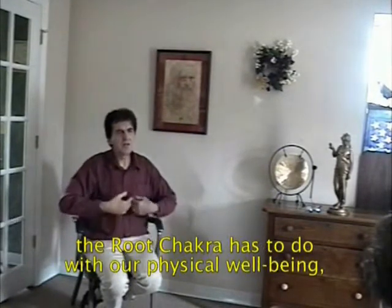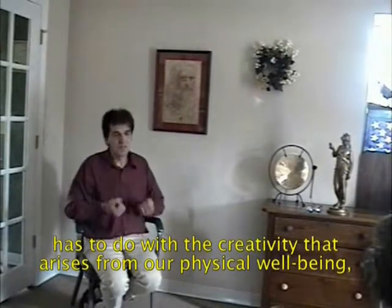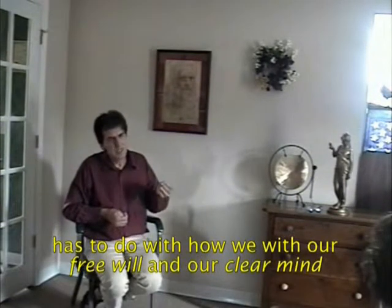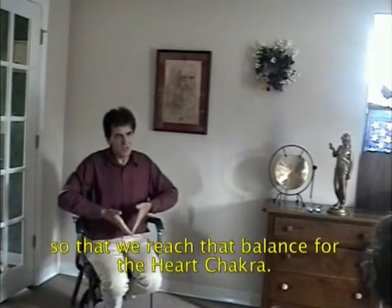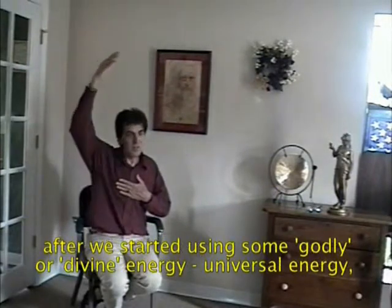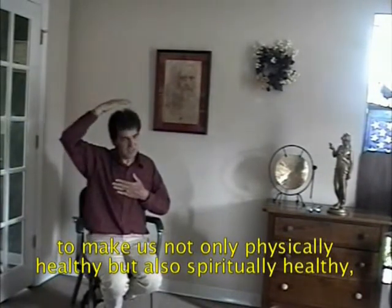The root chakra has to do with our physical well-being. The second chakra from the bottom, orange, has to do with the creativity that should arise from our physical well-being. The yellow, to do with the solar plexus chakra, has to do with how we, with our free will and our clear mind, work out and put into action our creativity so that we reach that balance for the heart chakra. Once we are in balance from that end, maybe at the same time we started using some godly or divine energy, universal energy, to make us not only physically healthy, but also spiritually healthy.